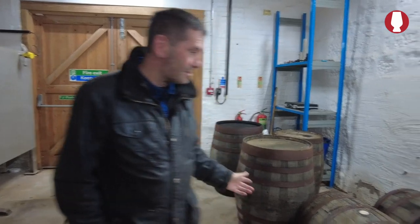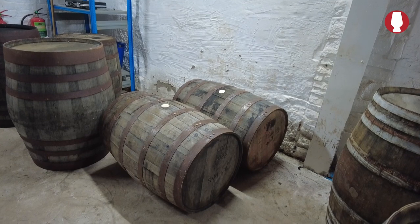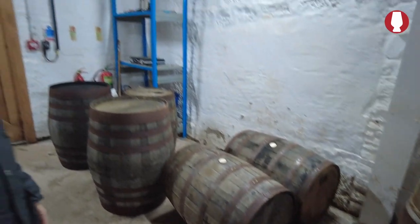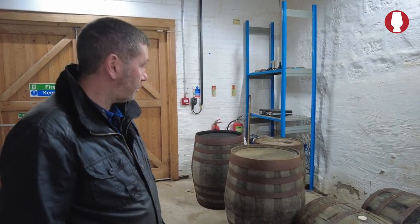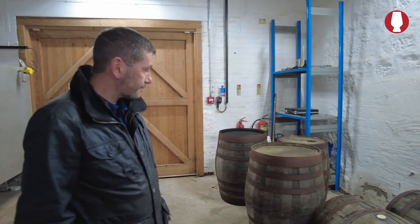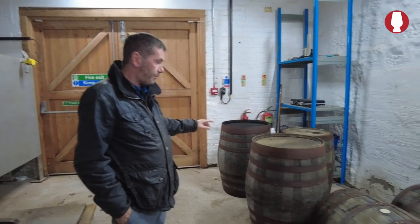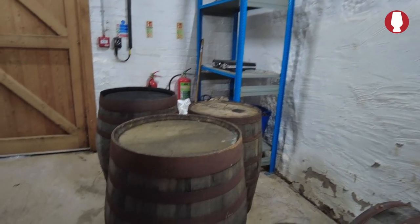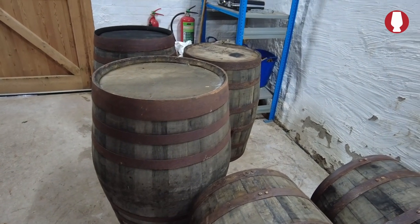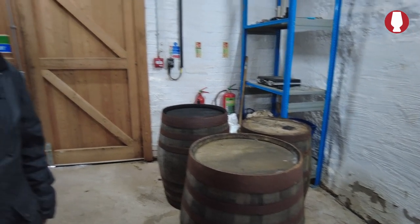And then we've got a good selection of casks in here. The majority of what we'll fill will be first fill bourbons. They come over from the US through Jim Beam, and they'll normally be Maker's Mark casks that we get. The other casks you see here are Oloroso sherry hoggies. These come from Miguel Martin, and we have a long relationship with him. Most people do use him, the quality of the casks is very, very good.